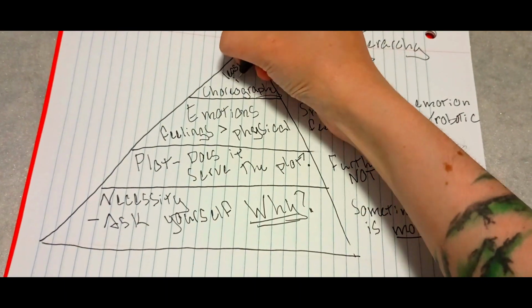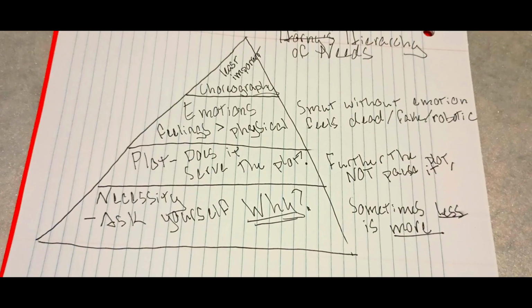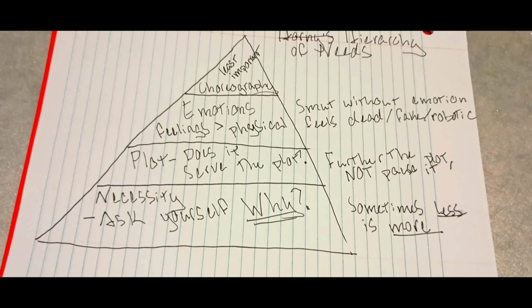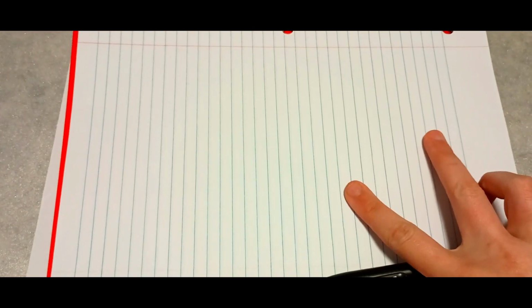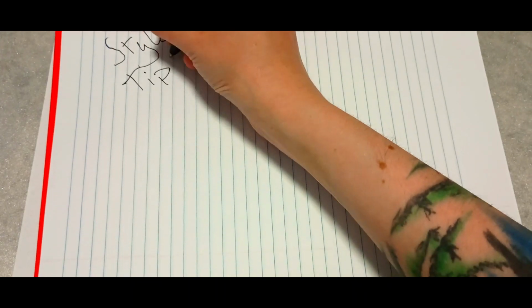We get to what I call the choreography. This is what a lot of people focus on and where a lot of smut just falls flat for me. Because if you focus on the physical before getting the emotions and the plot and actually getting the necessity, that's where it gets boring. But here are some style tips to help you keep things moving and keep things interesting. The best way to write smut is to just practice. These style tips can help you, but they're not going to make you an instant god at writing smut like me.